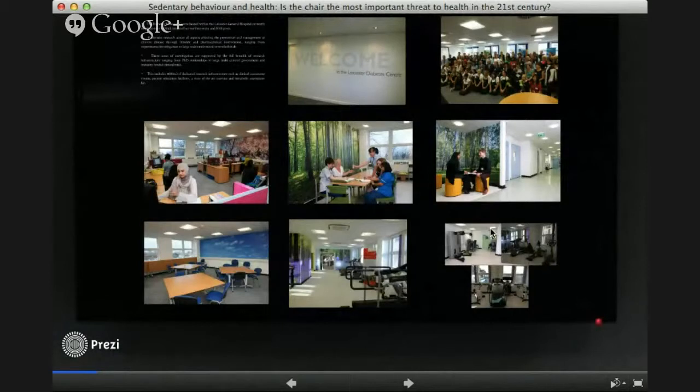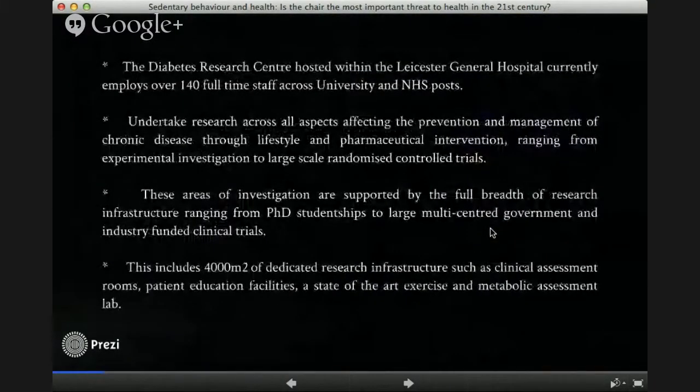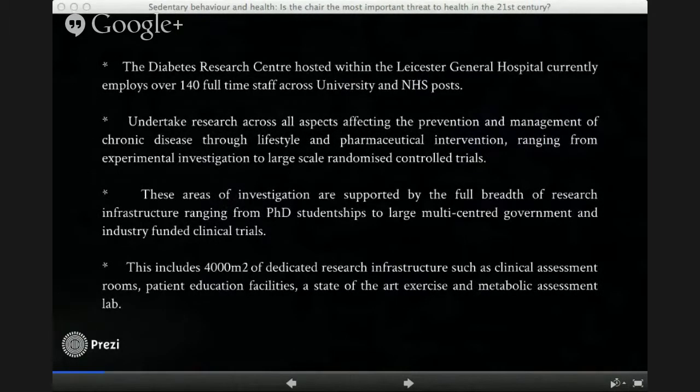But first of all, it's probably worth mentioning as well that our team is multidisciplinary, so it covers a wide range of people, which range from PhD students, healthcare assistants, nurses, doctors. And as I mentioned, it's housed within the Leicester General Hospital. And we also undertake research across all aspects that affect prevention and management of chronic disease, in particular type 2 diabetes. And as I mentioned before, we do this through experimental investigations, but also in large randomised controlled trials.